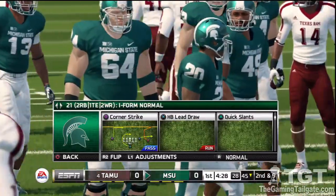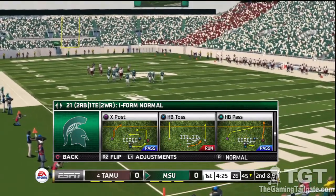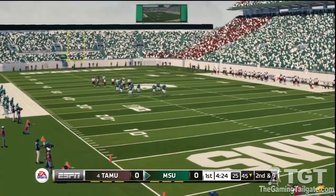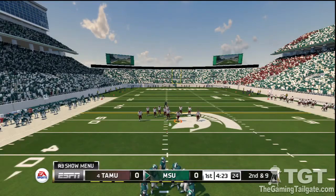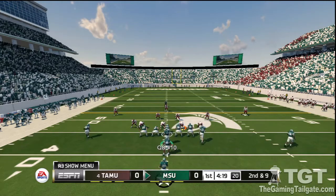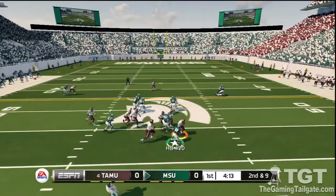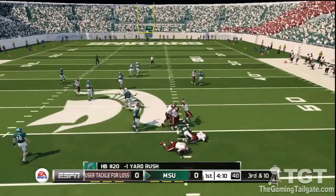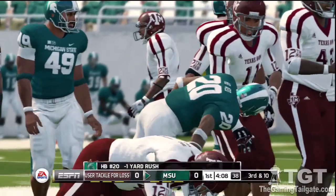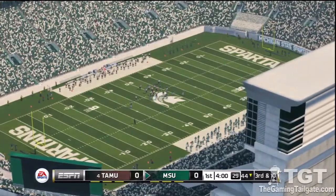That brings up second and nine, from their own 45-yard line. Second down. And down he goes, right around the 44-yard line. Loss of one on the play. That brings up third and 10.